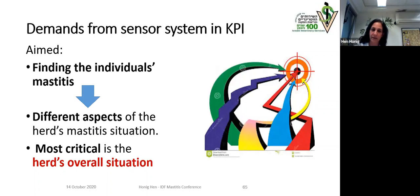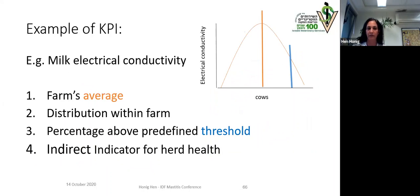And what we need from the sensor system when we talk about the herd level: till now, we found the individual mastitis. We still want to find it correctly and accurately, but once we get it, we want to get it on the herd level. Then we have the different aspects of the herd mastitis situation. The most critical is the herd's overall situation, so more than just herd mastitis, the overall health.